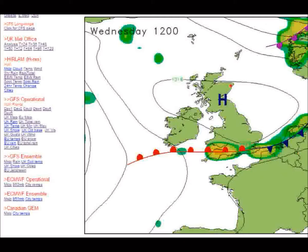High pressure has built in across northern parts of the country overnight and into Wednesday. Clearing skies mean a chilly start to Wednesday morning across Scotland and northern England, with a little bit of frost in rural areas and also some fog patches after all that rain that has fallen during today.